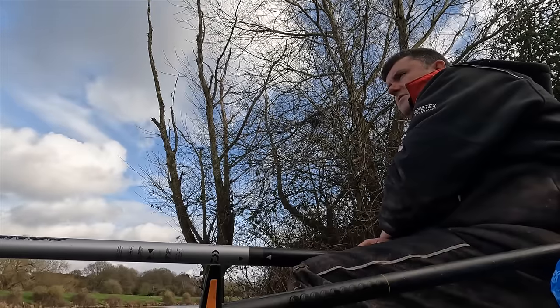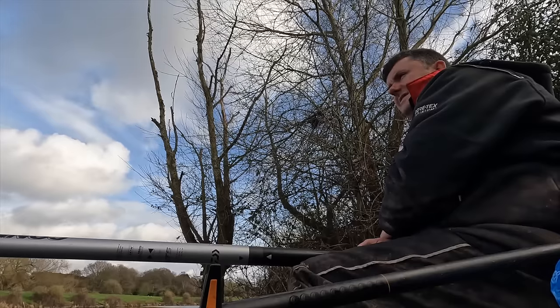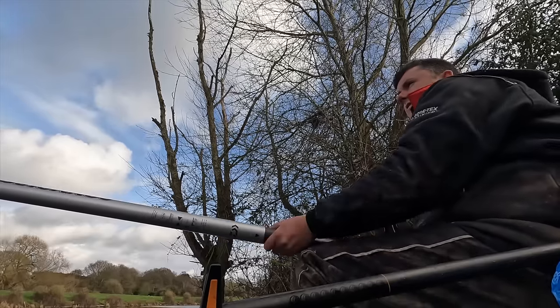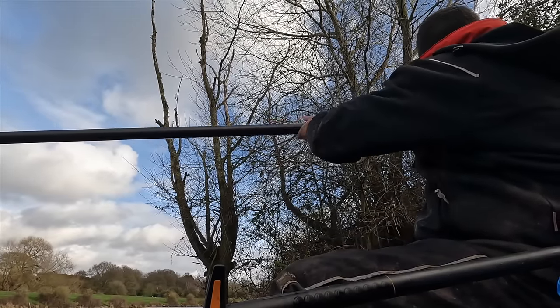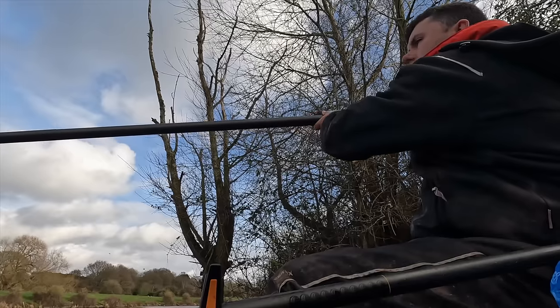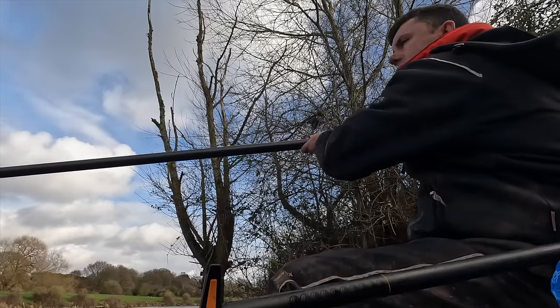Just plumbed up quite a nice flat area about... so it's about 30. Oh, there we are, the last little dink there. We know that one's on. But look at that, that's three good skimmers we've had off that one feed.